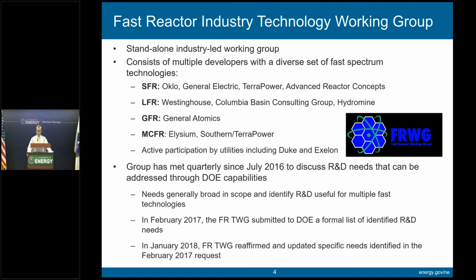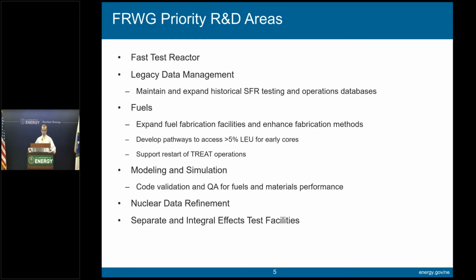Related to industry collaborations, a majority of the scope within the DOE program is heavily influenced by the technology needs of the Fast Reactor Industry Working Group. This is a standalone industry-led working group that has been in existence since July of 2016. As you can see on the slide, there is a variety of technologies associated with this fast reactor group, from sodium fast reactors to lead fast reactors to gas-cooled fast reactors and molten chloride fast reactors. Their needs have generally been broad in scope, and they usually identify R&D that can be accomplished through DOE R&D programs. In February 2017, they submitted to DOE a formal list of R&D needs, and they reaffirmed this need in January 2018. So the next slide gives just a large overview of the areas that they have suggested, and then I will go into the specific areas that correlate with this year's scope.